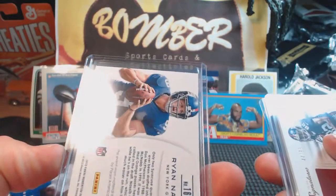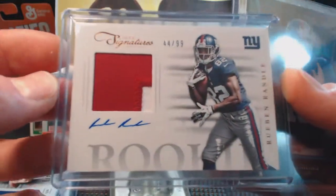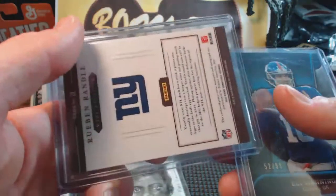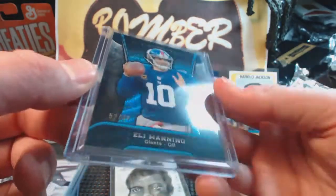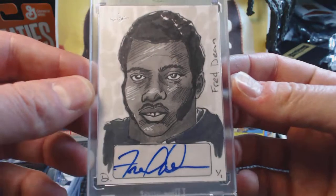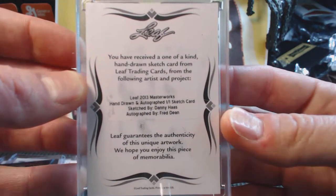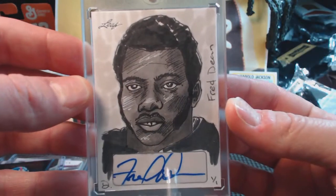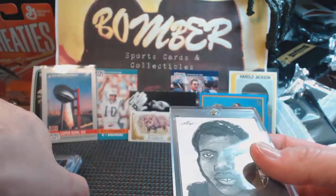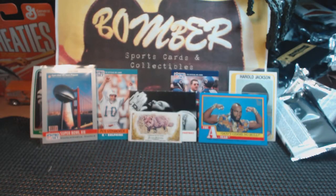Nassib, Momentum, another Momentum hit out of 299. Reuben Randall, Prime Sigs, 44 out of 99, the relic auto, rookie piece, 12 Prime Sigs. Eli Manning, 52 out of 99, and the bonus was won by the Giants and T-Nuts, a Freddie Dean from the Leaf product, which escapes me right now. That was a 1 of 1 sketch card autograph, from Leaf Master Works, I believe it was.